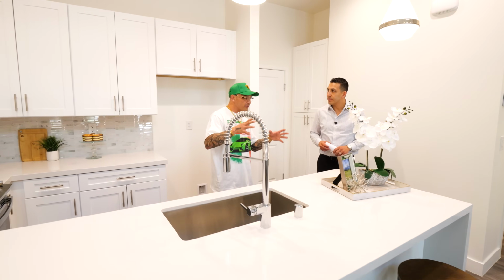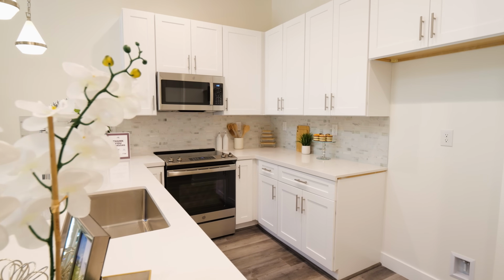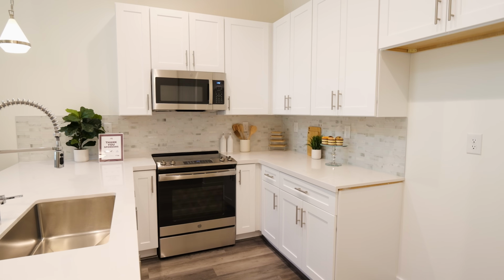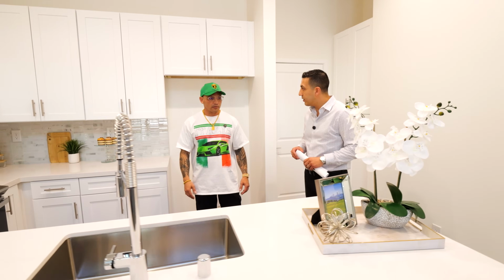Are they the exact same model match with all of the materials? They're not model matches. The only thing that changes are the gray or white cabinets. The stainless steel appliances are all the same, and the quartz countertops are all the same. And the flooring is always a mixture of the LVP and upgraded carpeting.